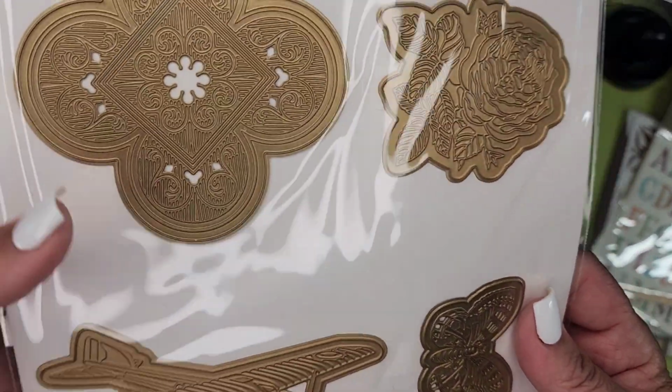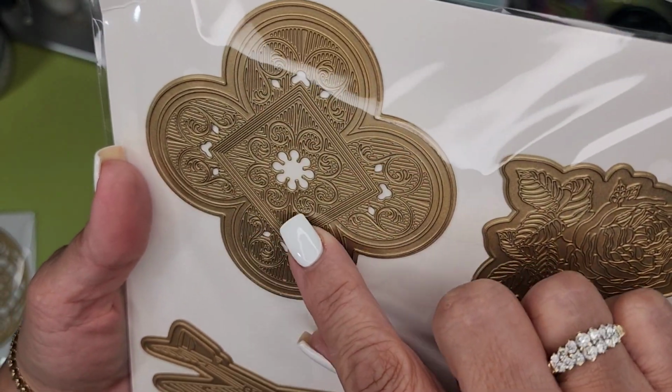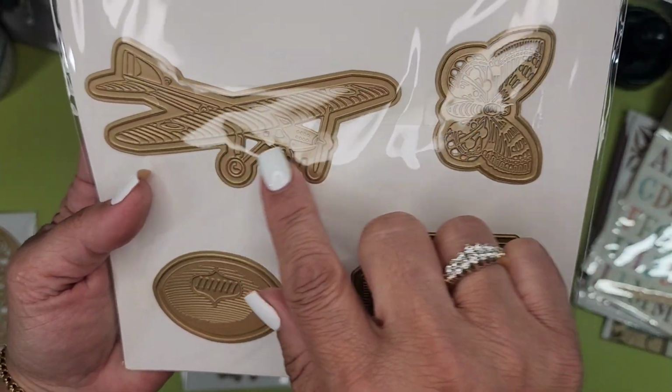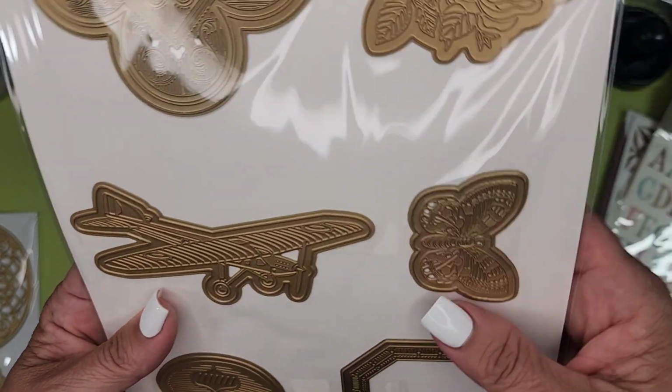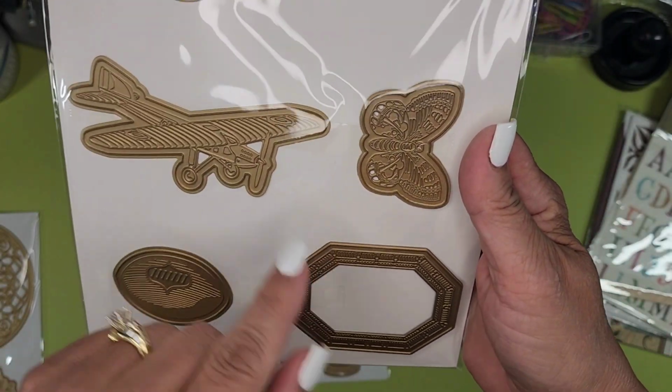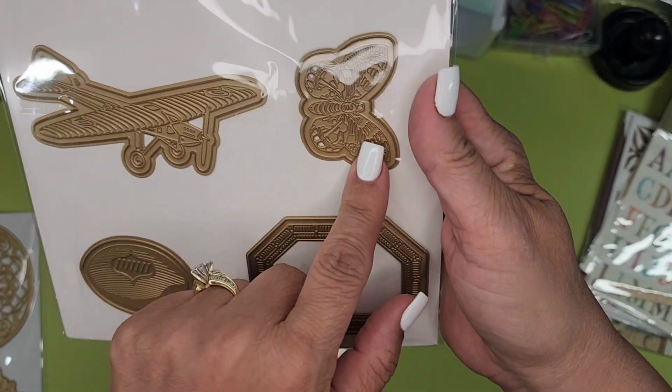Look at this gorgeous medallion. I don't know if you can see the amount. Look at that. Yeah, look at all that detail. Our little plane, which I was thrilled to get. Of course, you guys know the son and his fiance are pilots. So, yep, they've flown those butterflies.